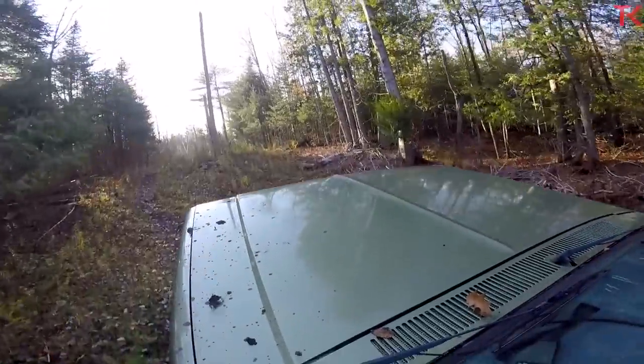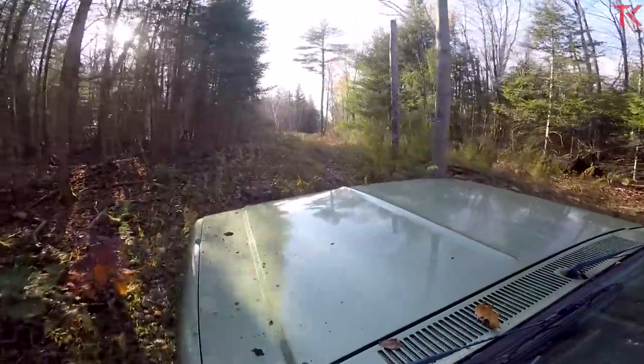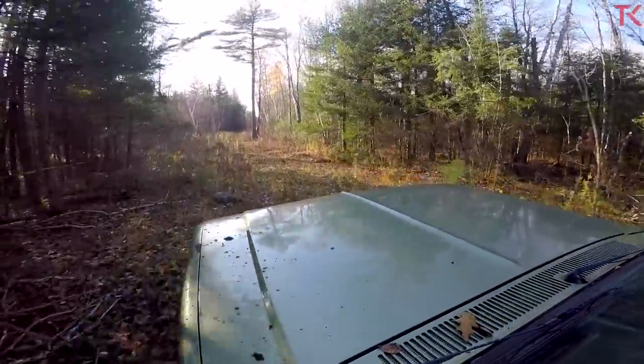Now we gotta get up the rock hill here. Oh, and she's bouncing. I think my front end might have caught air right there. Oh, nice. And I got this stupid dashboard cover on this truck, and it's never held on properly. So when I really get off-roading, you know it's getting serious when the dang dashboard cover falls off.